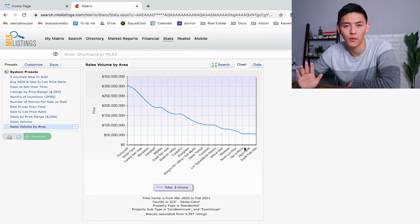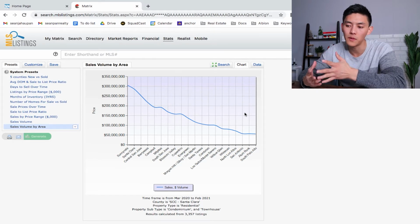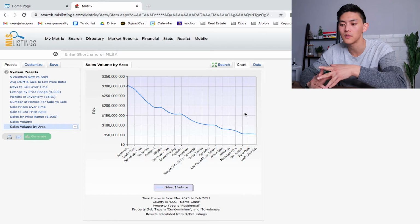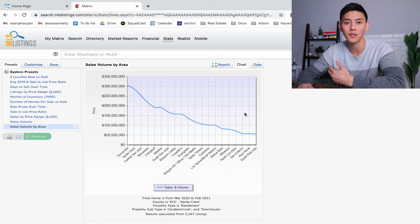In general, I would recommend that people stay away from condos if they're trying to fix and flip. But if you're looking for a long-term play, it could be good to buy a condo, simply because a lot of people are moving out of condos. They're sitting on the market a little bit longer. So if you plan on living in it for a very long time, then you could buy it at a lower price and then sell it in the future.